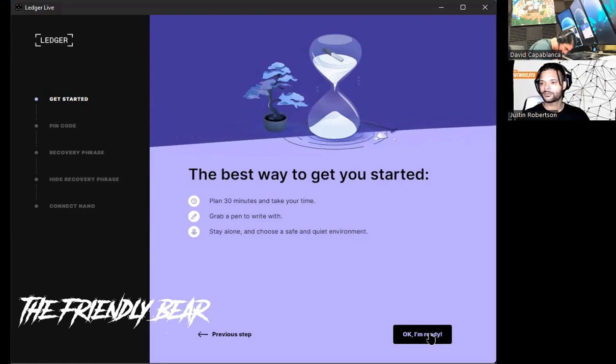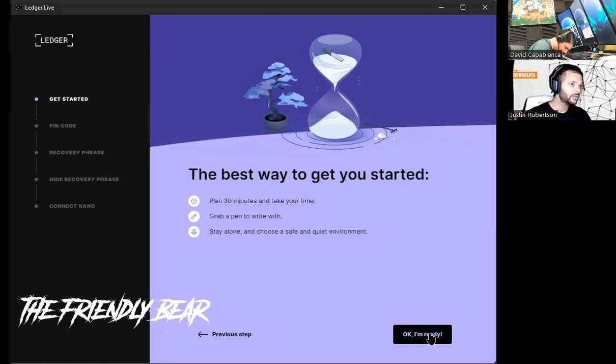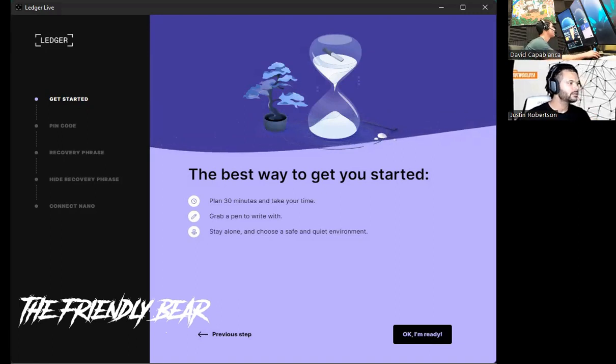Almost done. Your device will generate 24 words. Oh shit. So go ahead and we're gonna pause here. Go to recording and pause for a second. Pause the recording. Okay, pause record. Your screen sharing is paused. But screen sharing is fine, just pause the recording. How do I do that? Hover over the record button.